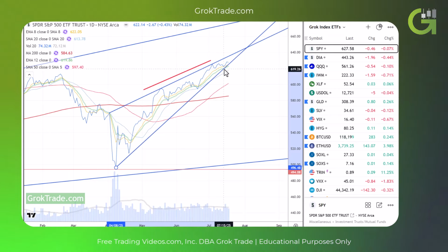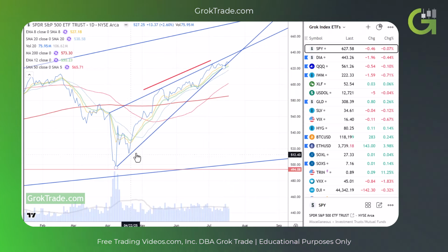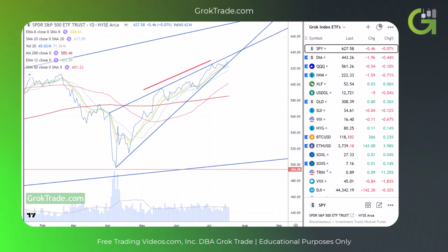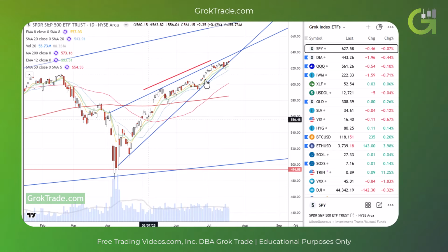However, I'm going to drop that line right here. And I'm going to ask myself, do these two areas still make sense when I bring the candlesticks in here? Yep, makes sense there. Yep, makes sense there. And I still encapsulate those candlesticks. That is good. Big fat rising wedge. What does that mean? Bearish.